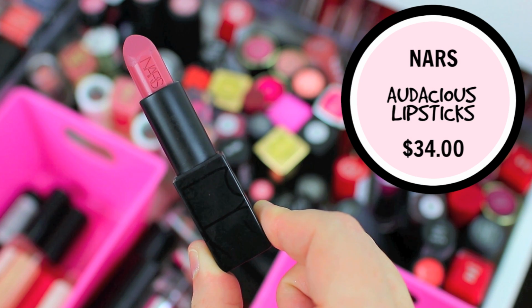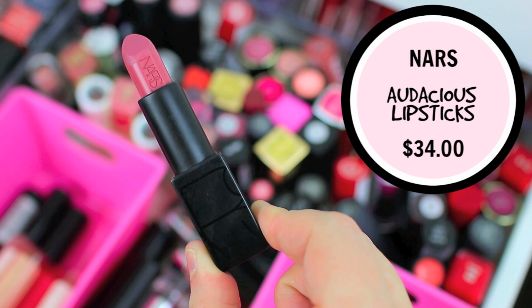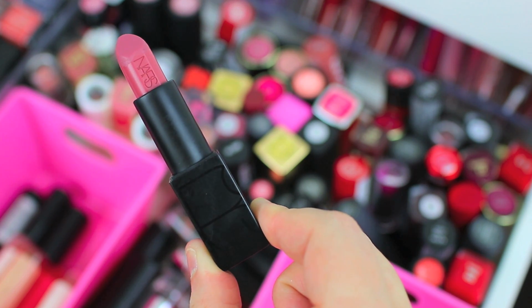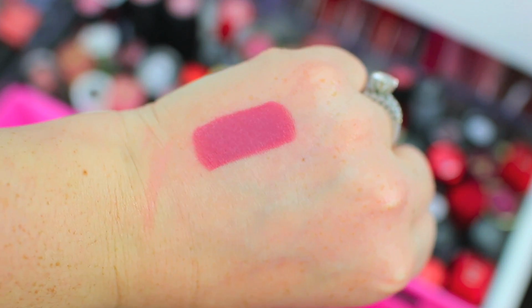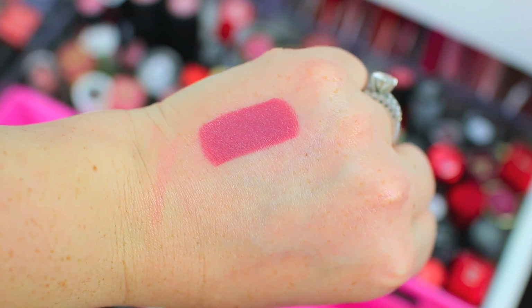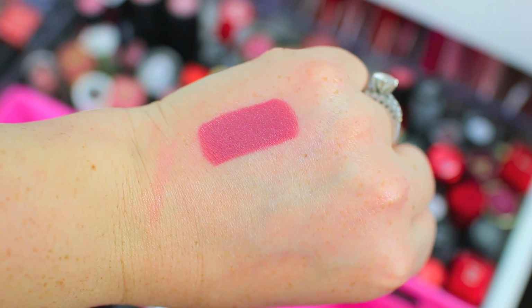A lipstick that I'm going to keep is the Nars Audacious lipstick in the shade Anna. This is my favorite lipstick of all time. The formula is so beautiful. I would like to get more of them, but they are very expensive. So for now, I just have this one. I'm trying to use it up in 2017, and it's just such a beautiful color. So I am going to hang on to it.